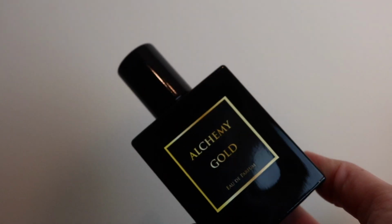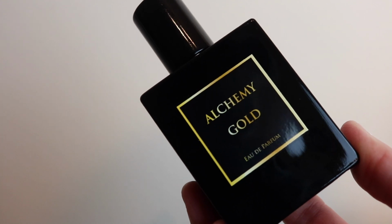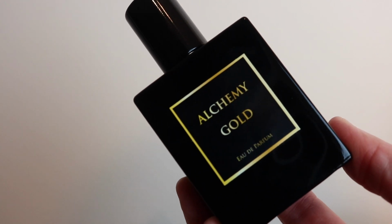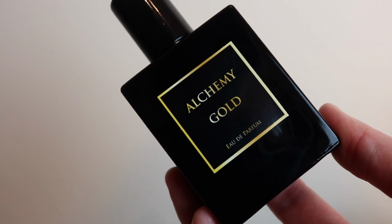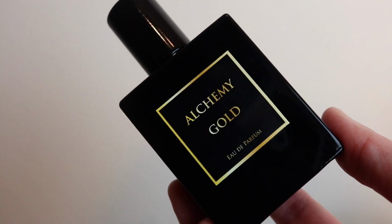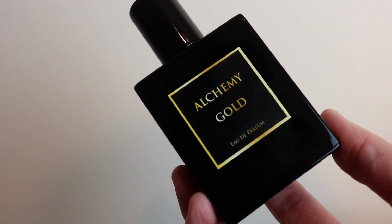Next is Alchemy Gold. This is the men's fragrance in the line. I need to get on her website and see what she's doing, because I haven't checked in to see if she's releasing any new fragrances. It's a pretty typical smelling men's fragrance, but I really like it. It is sweet and clean. It smells like a man. It smells like one of those black candles from Yankee Candle. You know what I mean? Those masculine smelling candles from Yankee Candle or Bath and Body Works. That's what this cologne smells like. It's really nice. I need to try to get my husband to wear it. I don't know if he'll like it or not.